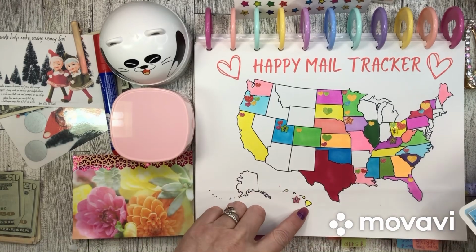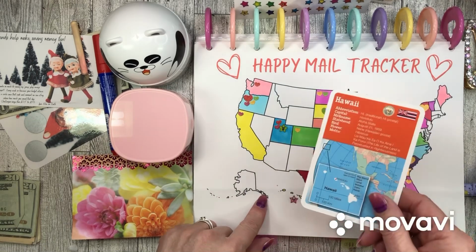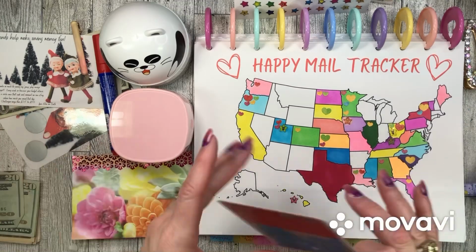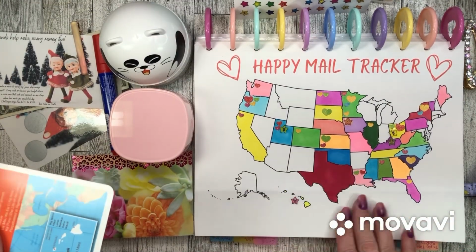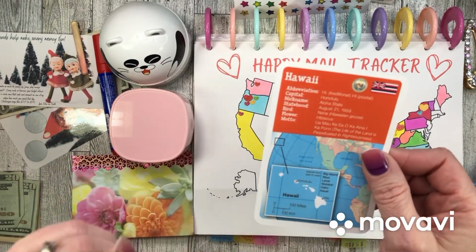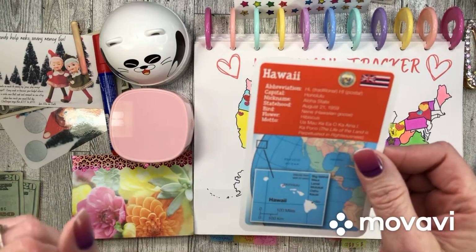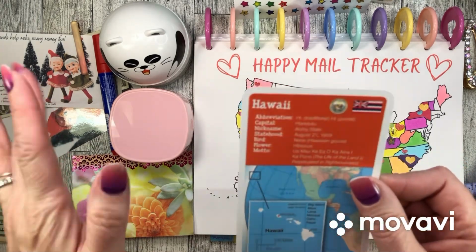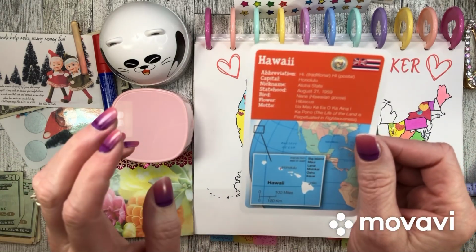So look right here. When I got the little desk vacuum, I colored in all of Hawaii because Kat represents all of Hawaii, not just the island she's on, but the entire everything over here in the ocean is what Kat represents for me. So the capital is Honolulu. The nickname is Aloha State, and I'm trying to learn how to say Hawaii like a real Hawaiian does, but I don't think I do a very good job.